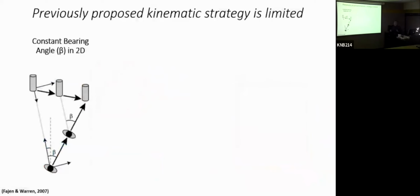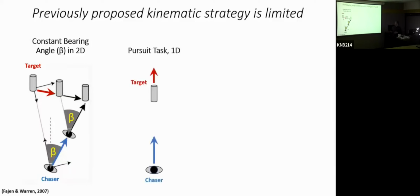Now, people have proposed certain kinematic strategies to deal with this problem of interception or pursuit. In this example, we're looking at a two-dimensional interception task, but it's the same basic idea. The chaser is chasing after the target, of course, and the target is moving along its trajectory. The basic idea is that so long as your bearing angle with respect to the target is held constant, you'll eventually catch up to that target and have a successful pursuit.